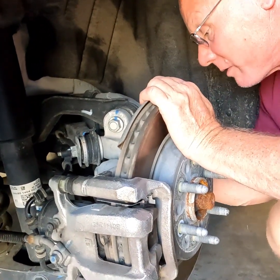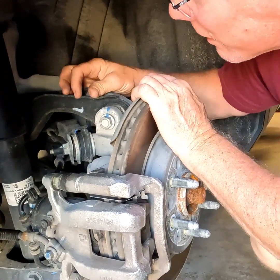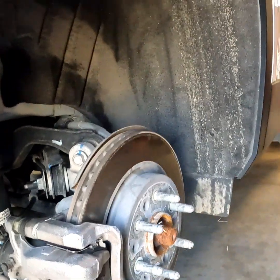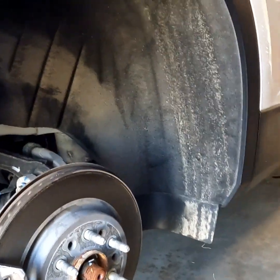I'm just gonna do a suspension check. You know, like I said, the car's young, but it never hurts to put your eyes on it. All right, let's take a look at the fronts.